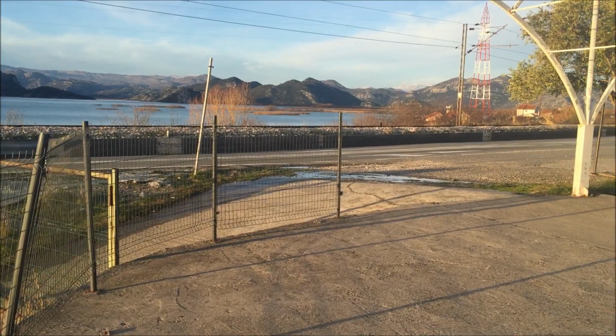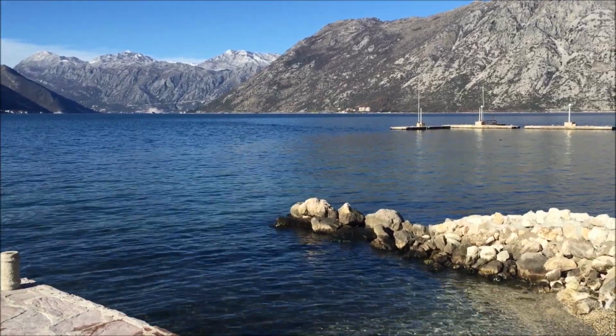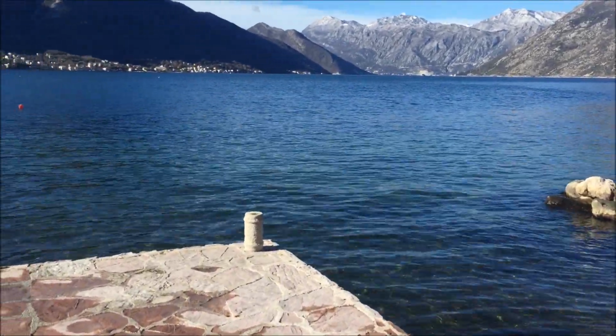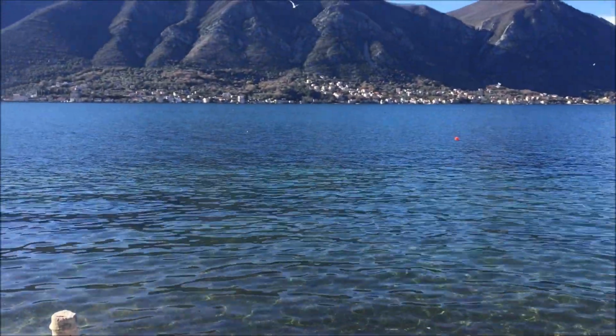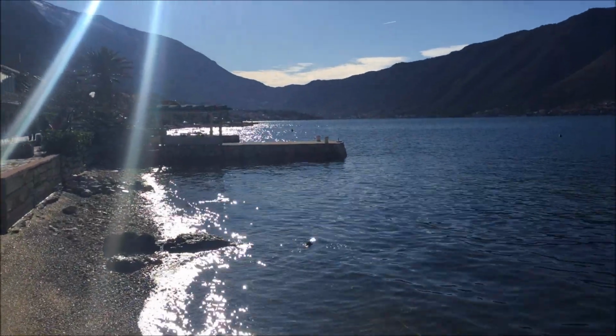It's 3rd January 2018. That's quite a stunning view of Kotor Bay. Water is clean, almost like Switzerland. Nice and sunny.